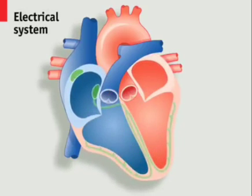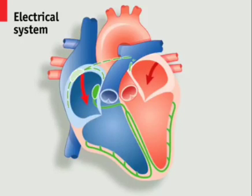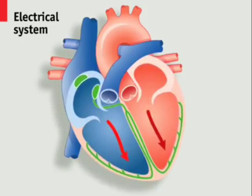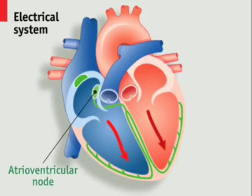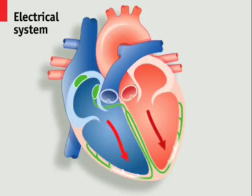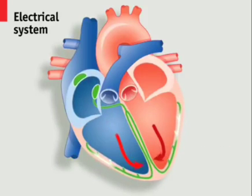The beating of a healthy heart is regulated by electrical impulses. The sequence begins as the atria fill with deoxygenated blood from the body on the right and oxygenated blood from the lungs on the left. An electrical signal from the sinoatrial node then causes the atria to contract, forcing blood into the ventricles. The electrical signal is then picked up by the atrioventricular node and directed into the Purkinje fibres in the ventricle walls, causing the ventricles to contract.